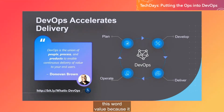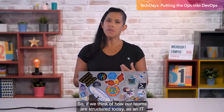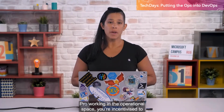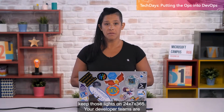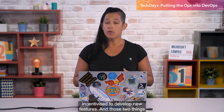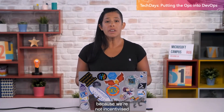I want to focus on this word value because it doesn't matter what we're delivering to our organization or to our end users. Are we delivering value? So if we think of how our teams are structured today, as an IT pro working in the operational space, you're incentivized to keep those lights on 24/7 by 365. Your developer teams are incentivized to develop new features. And those two things naturally kind of develop these silos in our organizations because we're not incentivized to deliver that same value to our organization.